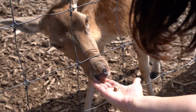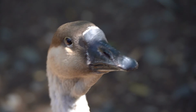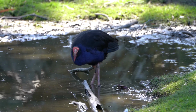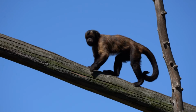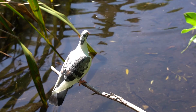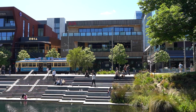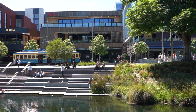All in all, though, it's a great day out. Maybe not a full day, but a good half day out to go and have a look, get to know some New Zealand wildlife. If you first land in Christchurch and you're not necessarily sure what to do, it might be a great spot to go, spend half a day, and then maybe head into the city to have some food, do some bits like that. But it will get you up to speed with a lot of the native wildlife.